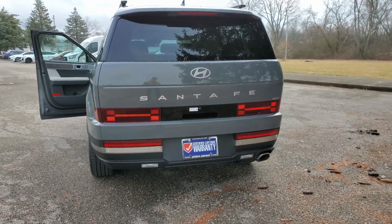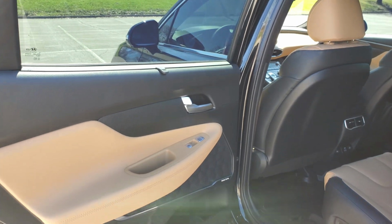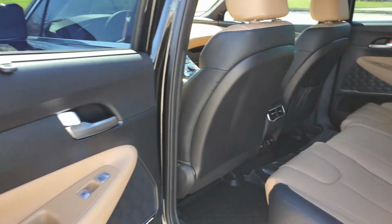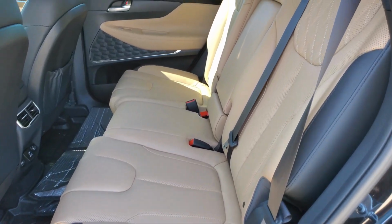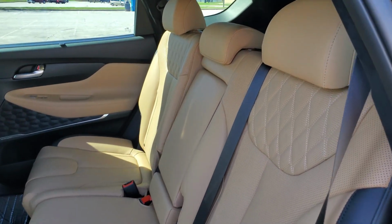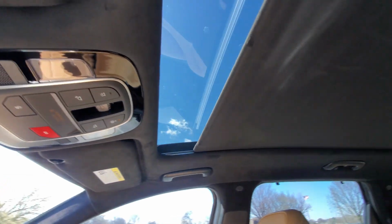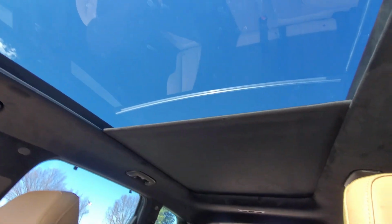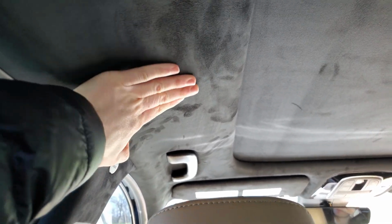Okay, so let's change gears a little bit and talk now about the interior design of the 2023 Santa Fe, because this interior is one of the things that made us fall in love with this car. Just check out this gorgeous beige interior with these luxuriously quilted seats and this massive panoramic sunroof. One of my favorite features on this car. Oh, and not to mention, most important feature is the suede headliner running across the roof of this car. It just feels absolutely amazing.